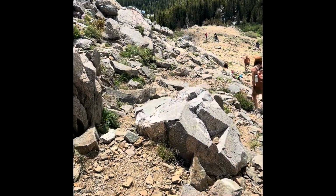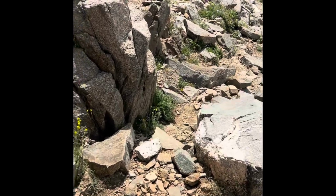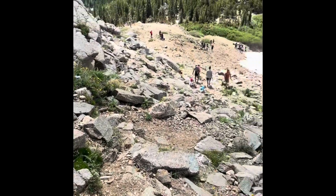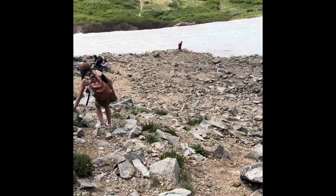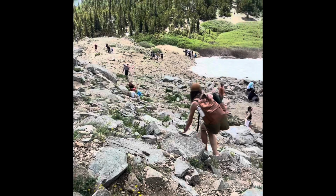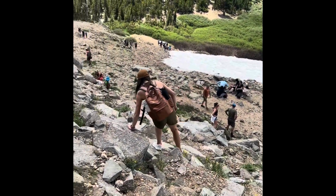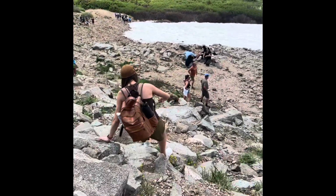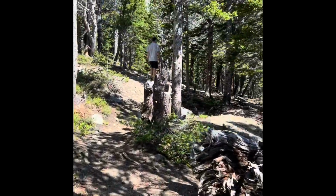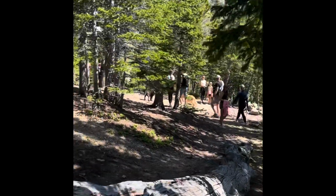Sometimes the climb down is harder than the climb up. That was the case here. You gotta watch your step on the way down. These rocks can get a little tricky when you're trying to descend. Once you get out of the rocks and into the trail, it's a little easier.